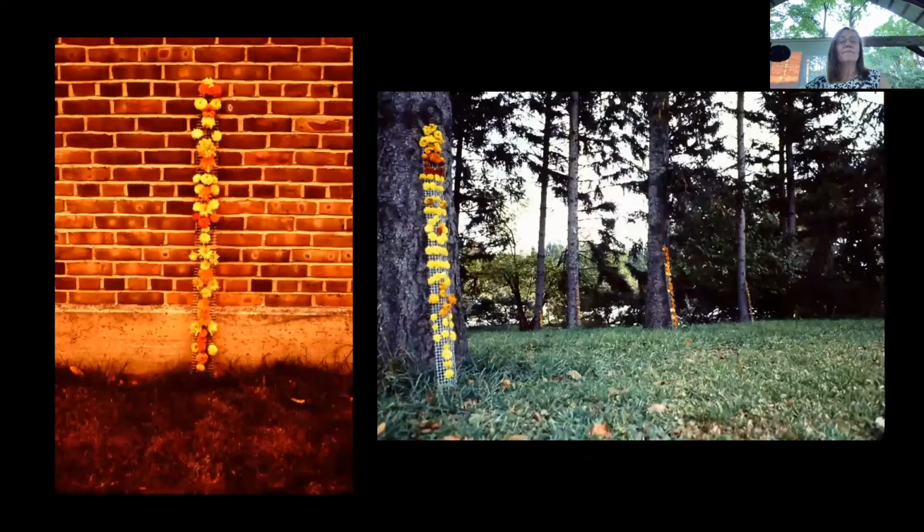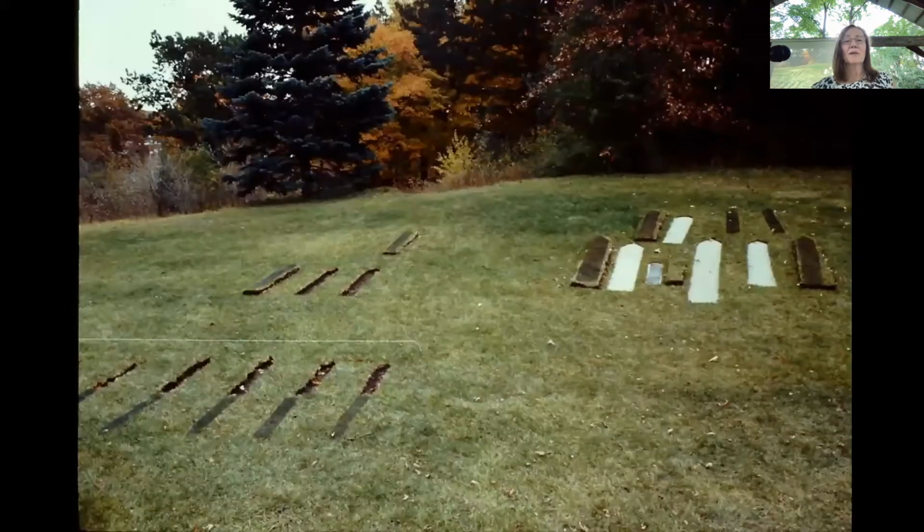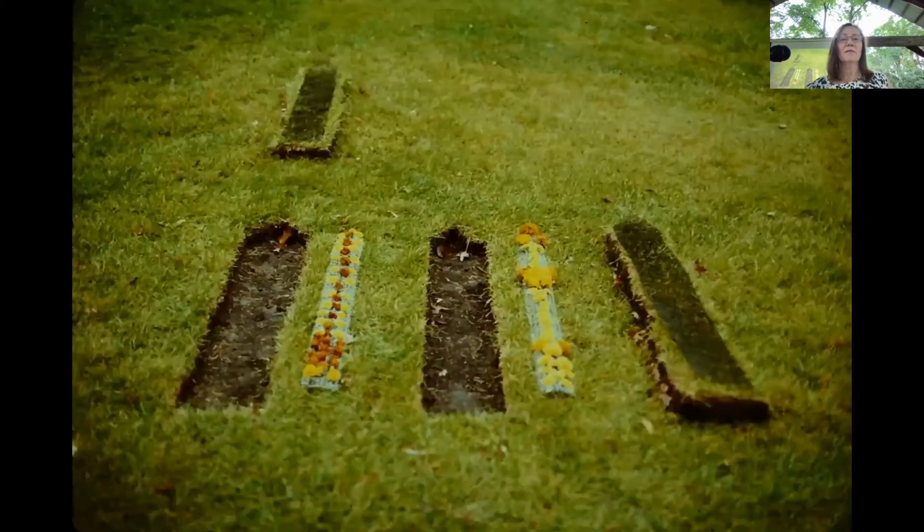And the marigolds have a good amount of competition with the brick wall. When it's taken out of context, it becomes a marker, a forest, and other innuendos as you place it in different spots. This is a two-dimensional drawing in the ground, and those are concrete fence posts. I love light.